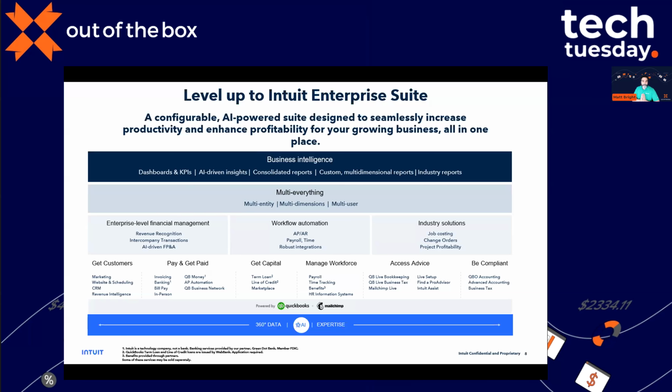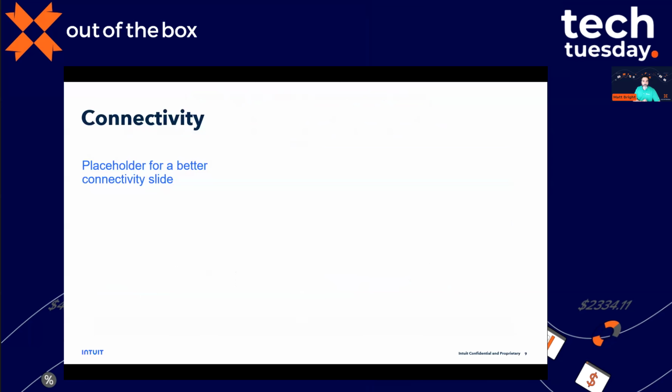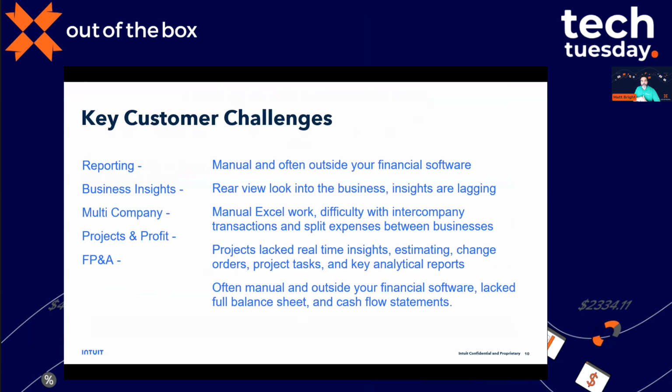But if we go into the next slide, we'll start breaking this down. Go to the next slide, please. We'll start breaking this down just a little bit more in terms of what some of these specific challenges are, and then again, how Intuit Enterprise Suite handles them, as well as then we'll actually go into a demo of the software. I think it's always great to hear a little bit about what the software does, but seeing it in action is the most important part.